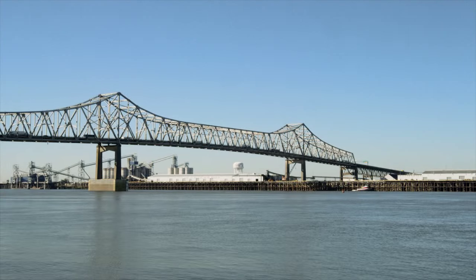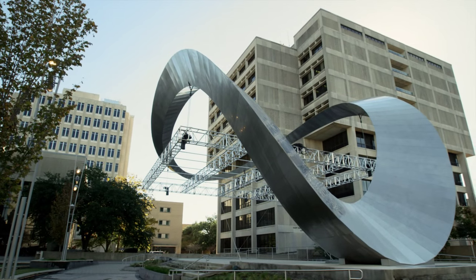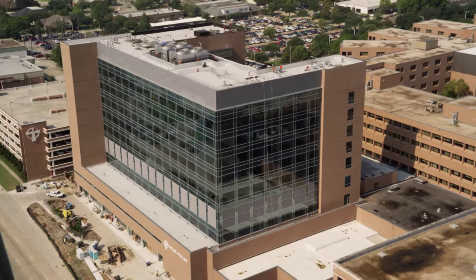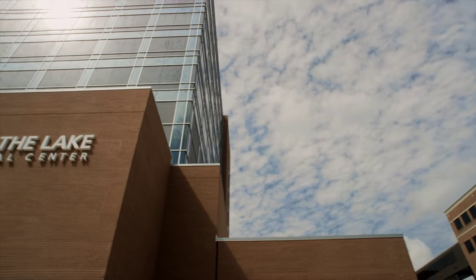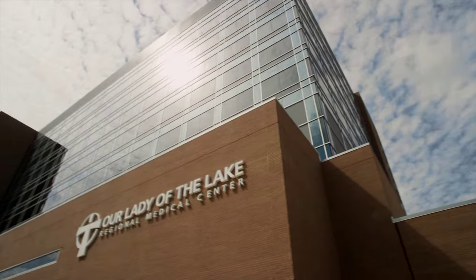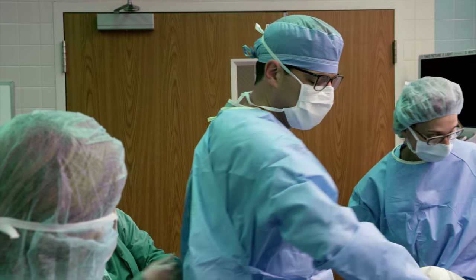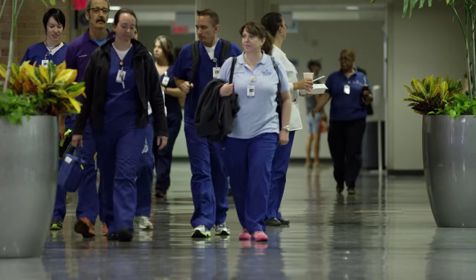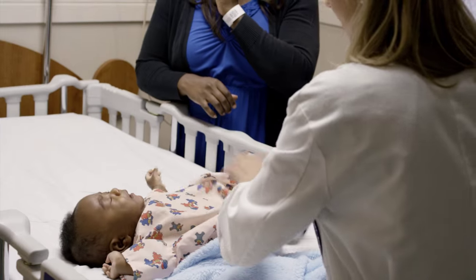Louisiana's capital city, Baton Rouge, with a population of over 800,000 and growing, is a major medical research and industrial center of the American South. This is the home of Our Lady of the Lake Regional Medical Center, one of the largest hospitals in the state, with some of the top specialists in the country, 7,000 employees, a busy trauma center, a dedicated children's hospital, and a large physician group network.